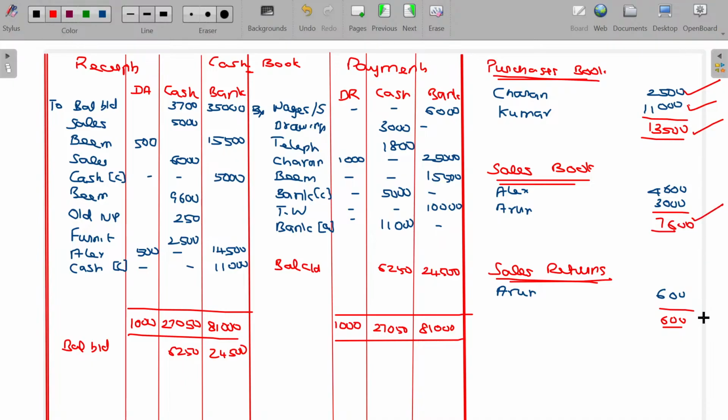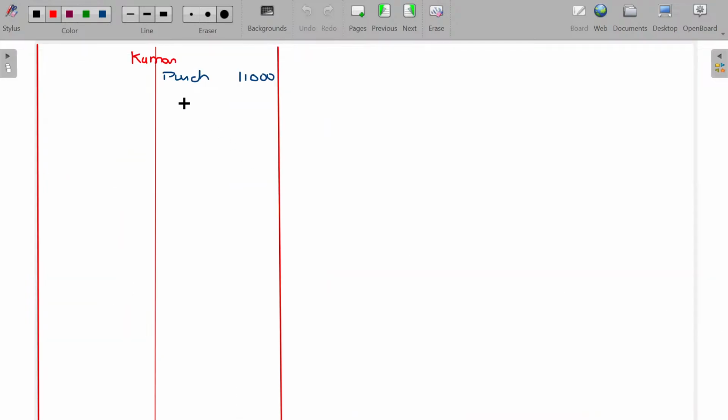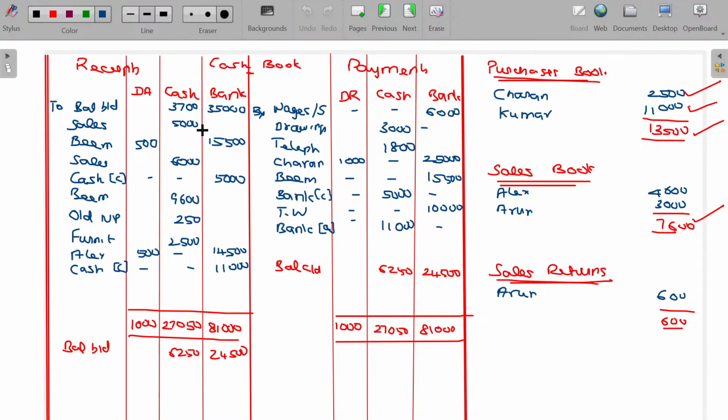Now, sales book. This 7,600 total will go to the sales account, credit side. So, sales account, credit side, sundries from sales book. What is the value? 7,600.